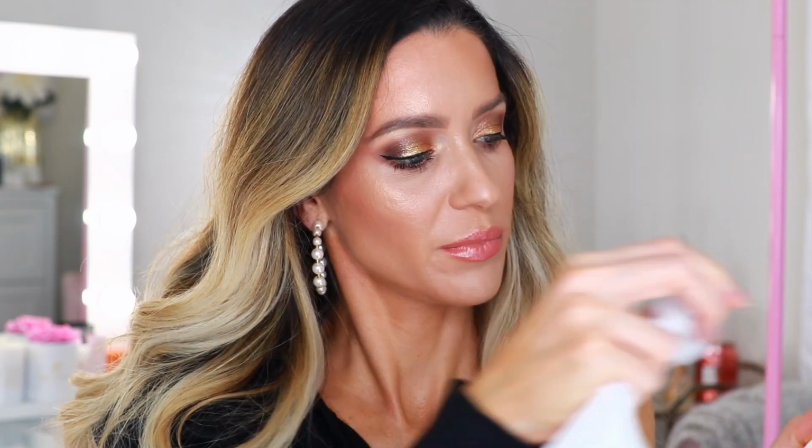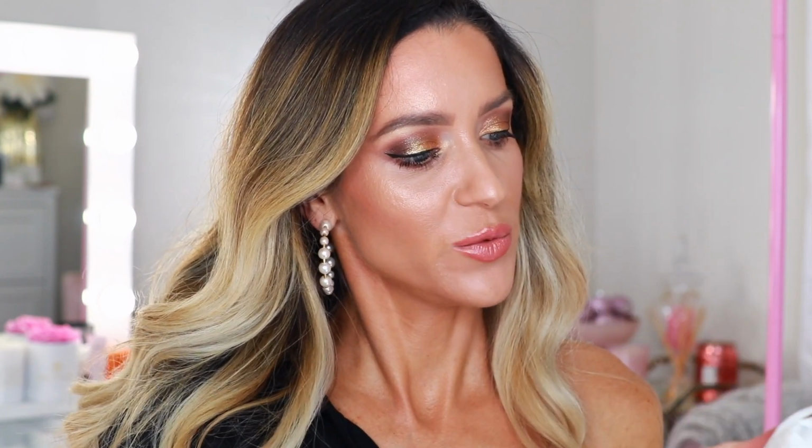So I can just open this up. Perfect. So there's one wipe. I like how it has this hard part in the center for closing it. You can hear it snap closed. So now I have these wipes. I can remove makeup swatches.